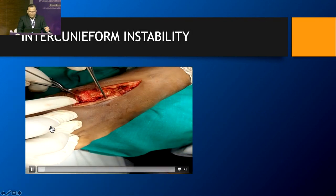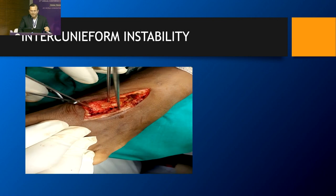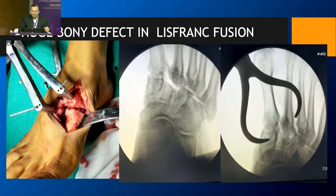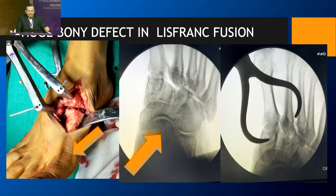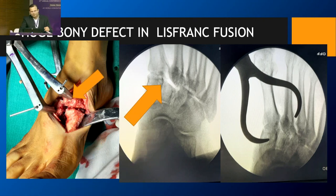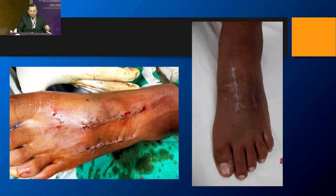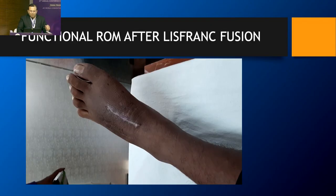Intercuneiform instability was still there between the medial and middle cuneiform, and they were moving like a chunk, and there was a lot of fibrosis between the tarsometatarsal joint and the intercuneiform joint, which was taken out. Cartilage was removed, which was visible and was really bad. Locking plates were applied with the intention of fusion. Some synthetic bone graft was also used to bridge that small gap. This is how the closure was done.